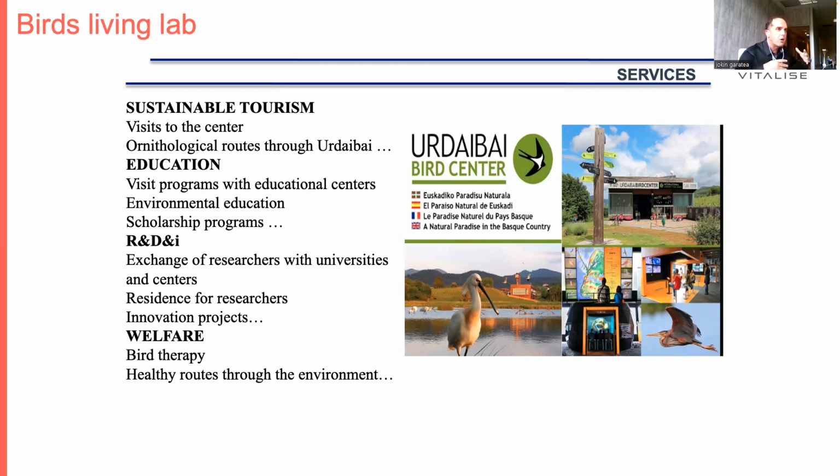So we start co-creating services together with the administration. The administration didn't have enough money to make this happen, but with the Living Lab approach, we started creating together with administrations and the users and the citizens, co-creating services, putting money and putting projects and services there. Next one.